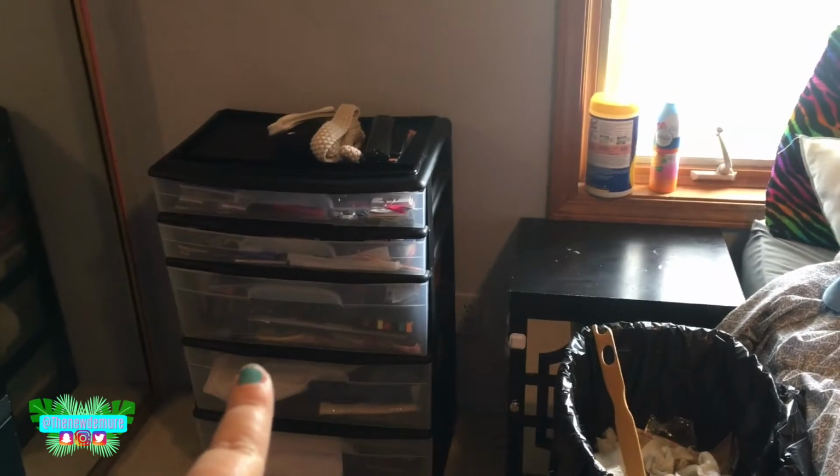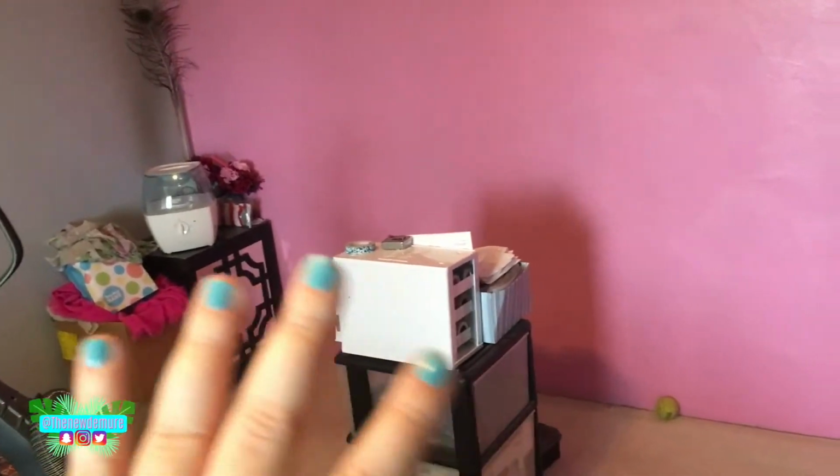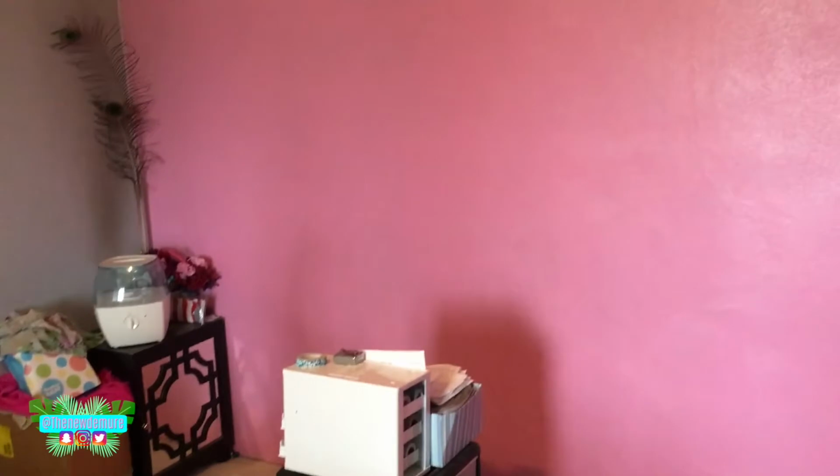And so I moved this over here. This was not over here before, and it had a bunch of stuff on it. And this I will get to eventually because all that was over here. So I'm gonna take all of this stuff, get rid of it, sell it, put it in a nicer place or whatever. And then I'm painting this wall white.